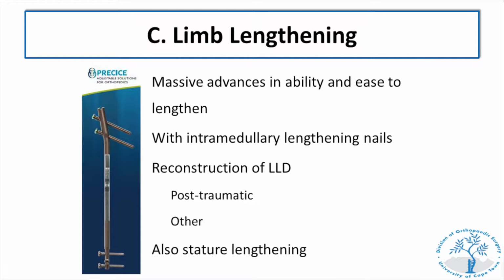It's really, though, in limb lengthening where there's been massive recent advances in both our ability and our ease of lengthening. And this is with the use of intramedullary nails. And this has really expanded our indications for lengthening, not only for the treatment of leg length discrepancies, which can either be post-traumatic or for other causes, but also to include stature lengthening.